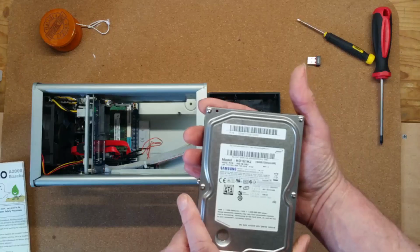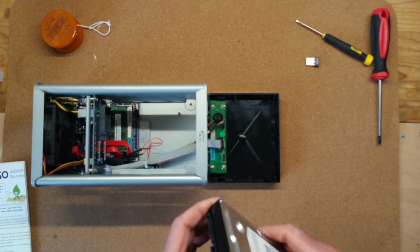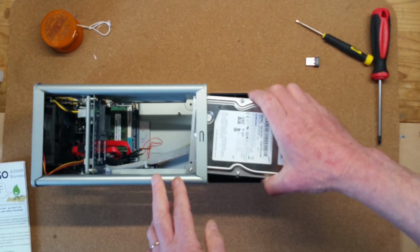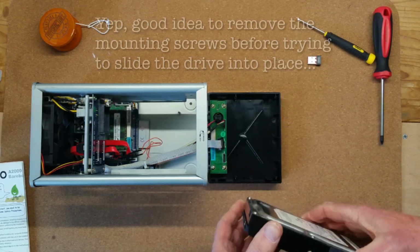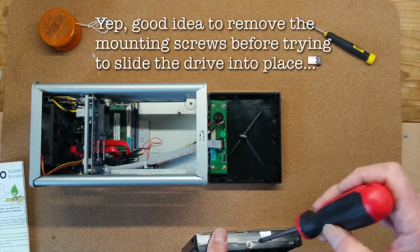I have a number of SATA drives liberated from old TiVo boxes and the like, so I located a 160GB example, mounted it in the A2000, and then put the case back together.